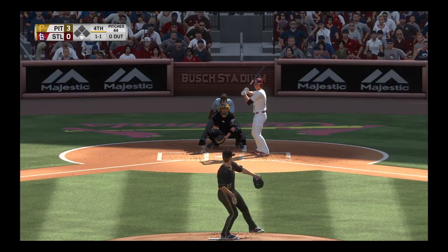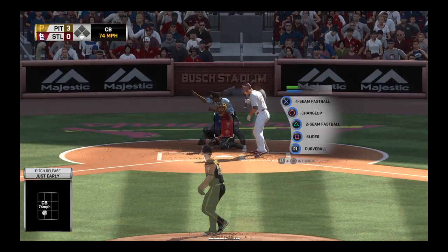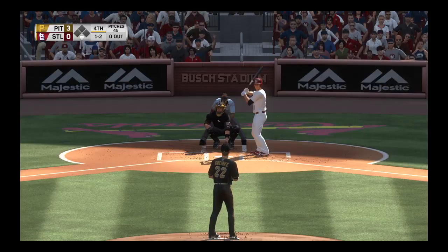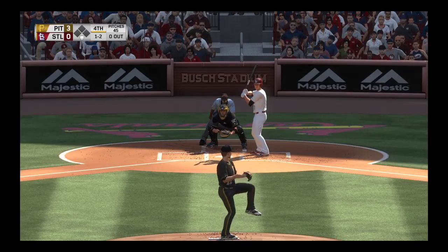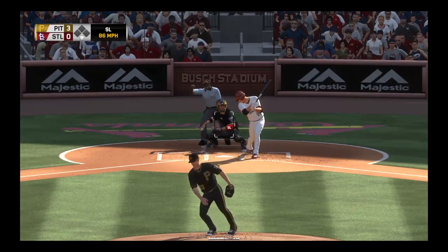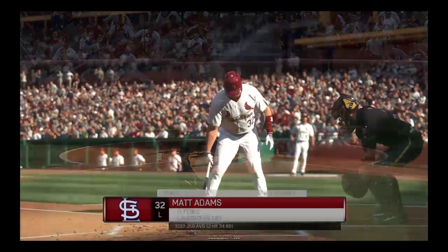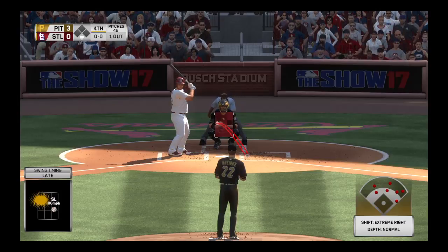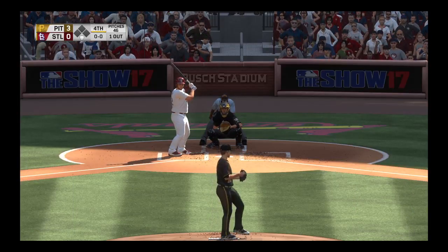The 1-1. In for strike 2. Well, that fooled him right there. Clearly, he was not sitting on that curveball. He couldn't pull the trigger. And a good bite to that slider as he swings through it for the first out of the inning. Here's Matt Adams now, 0 for 1 for him here in this one.